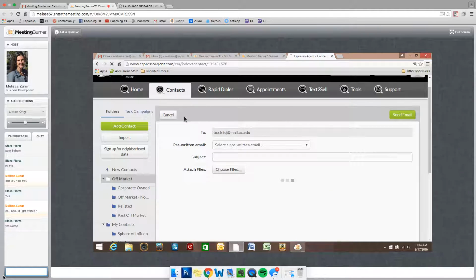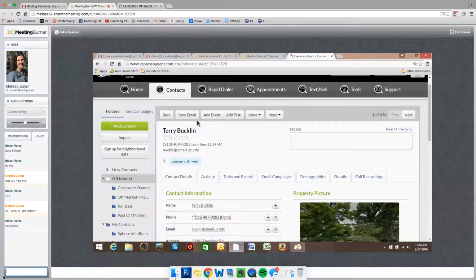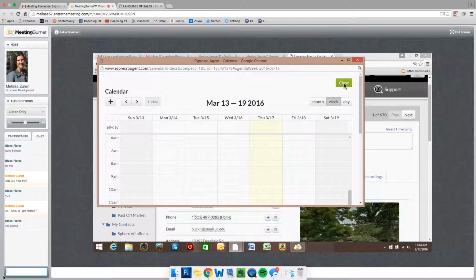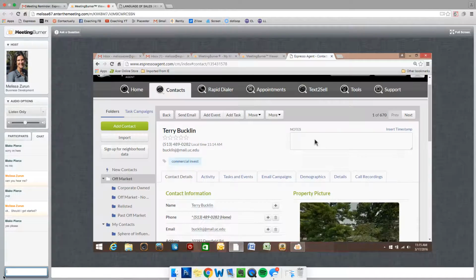You can, and I'll just click on that so you can see, you can have pre-created emails that you send to them if you want. You can also add an event to your calendar. You can create a task, which is done right here. So maybe you want to create a task to do a drive-by on a Friday afternoon. You can do that here.